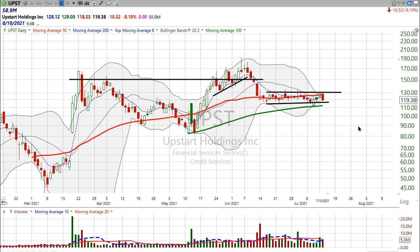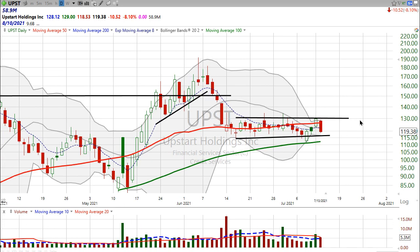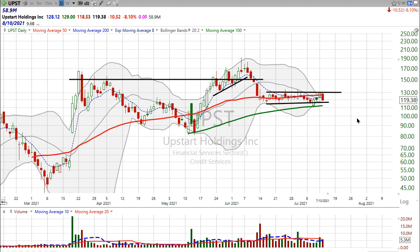You're buying it because you just feel like buying something. And that's fine if that's your deal. But if you want to make money and manage your risk, you really have to wait until the stock breaks out before you buy it. But you have to buy it soon.